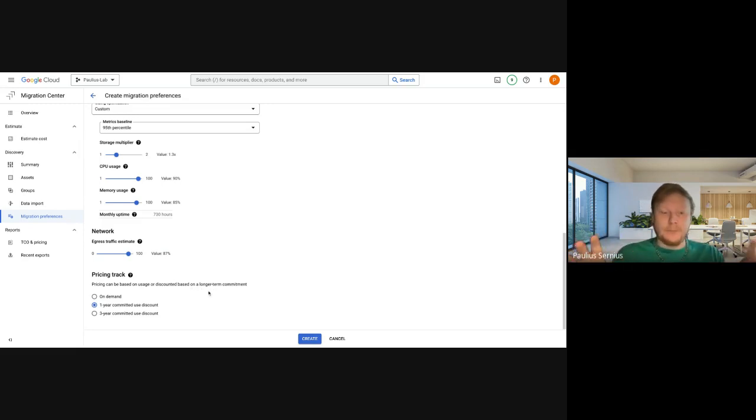Again, just keep in mind that these results, even when you create them, they're not exactly 100%. I mean, it's very hard to estimate 100%. But this will get you to about 99.9%, as close as possible to the real pricing that you're going to be looking at if you were to migrate to the cloud.